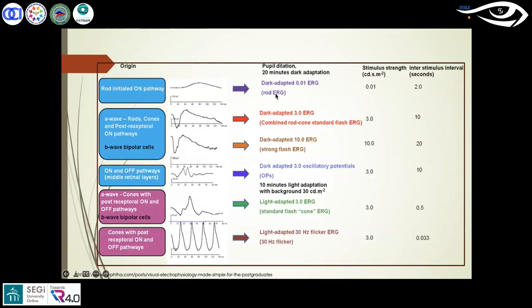So here, the first one that we saw, the dark adapted 0.01 ERG, is a rod initiated on pathway. So basically, it doesn't have an A wave, and it's a B wave initiated by the rod. And this is an isolated rod response. And the second one is a combined rod and cone response by a standard flash. So we have an A wave, which is negative, and it's from the rod and the cones of on pathway. And the B wave is from the bipolar cells.